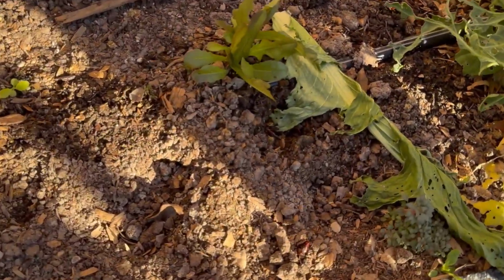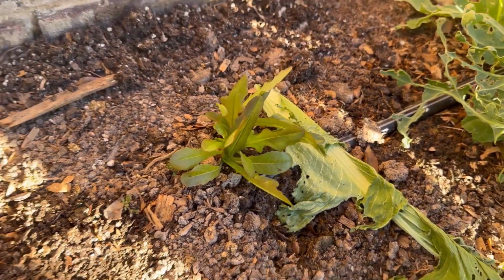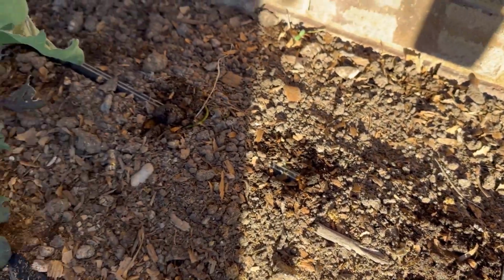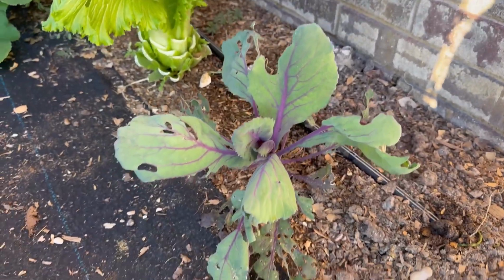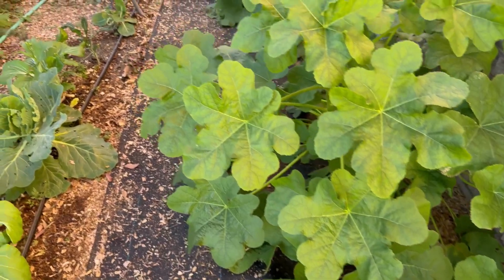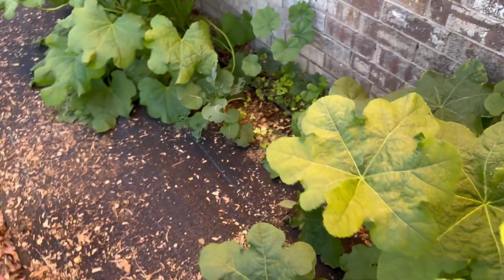Okay. And there's a little bit more lettuce. And you can see my drip lines going off right now. I can hear it running. More of the red cabbage. I'd like some of that red cabbage to act like it's going to head. For some reason it has not. All the green seems to go, but not the red.